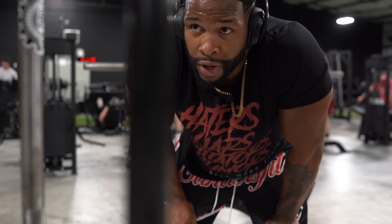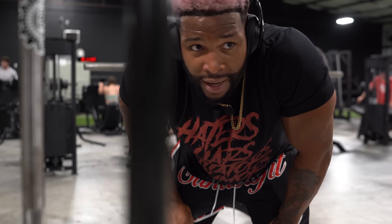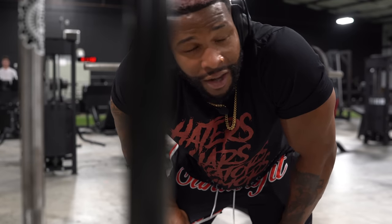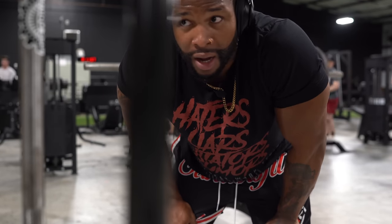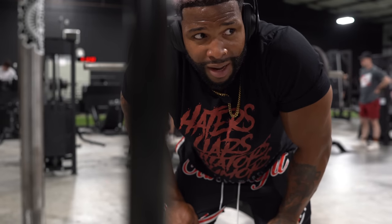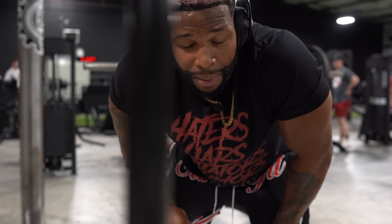Really simple sets. We're gonna focus on a set of 12, a set of eight, a set of six, and probably a heavy set of three, and a set of one. This is just pure strength training for the chest. I've just been enjoying incline a lot more than flat lately, because flat's been kind of nagging my shoulders, and ever since I've been working on my shoulders a lot, I noticed that incline feels a lot better than flat.